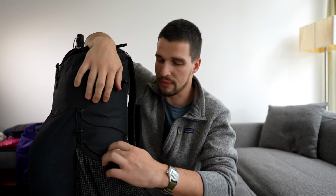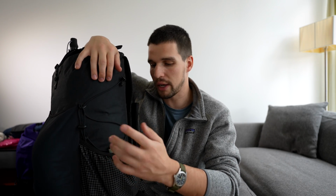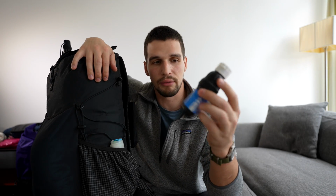Next we can do the side pockets. Right now I have some stuff in here, but they will be filled with smart water bottles as we get closer to trail. I will be filtering the water for those smart water bottles with a Sawyer squeeze. Nothing really to say here about this. I really like this water filter. Super easy to maintain, so I'm definitely just going to be sticking with that for the PCT.